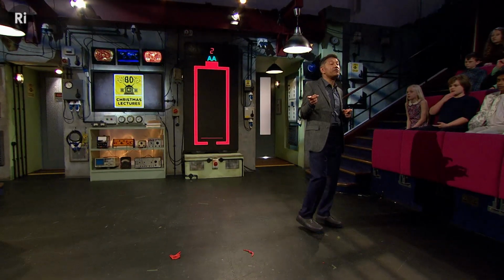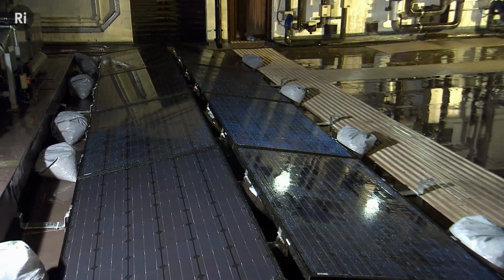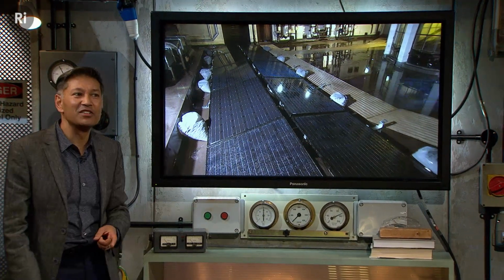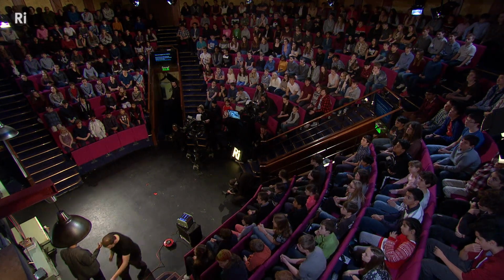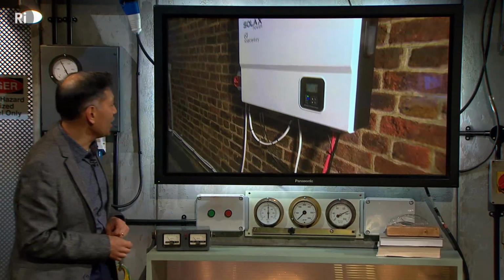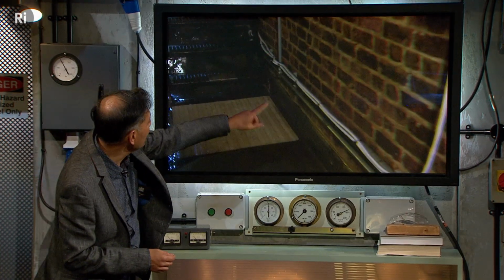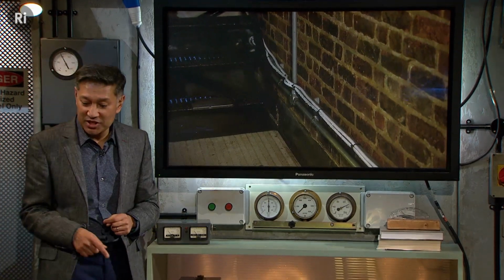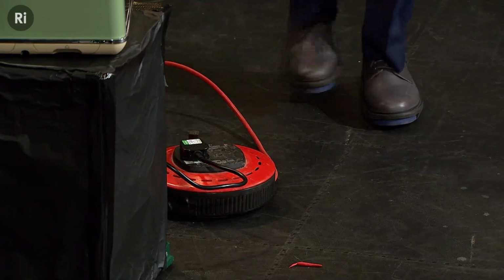I've covered the roof of the Royal Institution with solar panels. So this is actually a live shot. And it is live, you can tell it's raining, covered in water. They've been plugged into a battery. So there's the battery, and that's a live shot, looking very wet. And that line there has gone down, and it's come into this lecture theatre. So we're going to try and test it out.